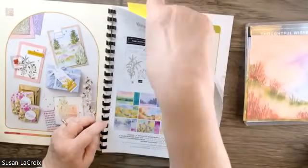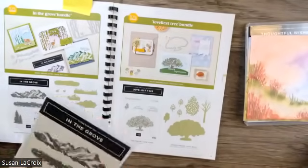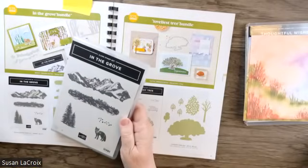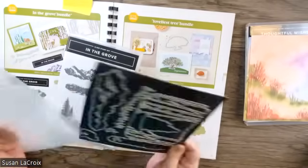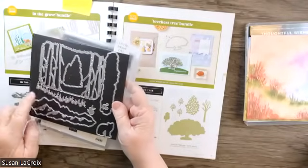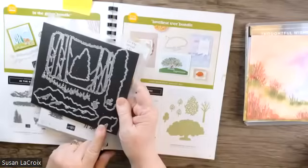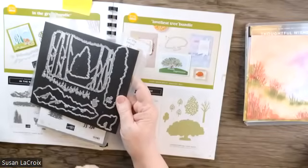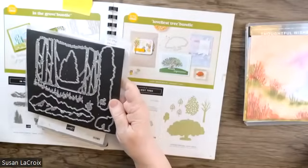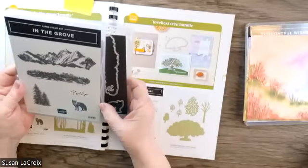But we're pairing that with the Grove. This bundle's on page 70. It has a cling stamp set of 5 images here. And I love these dies. There's 9 dies. And so there's some birch trees in a frame. There's some mountains. There's a fox, a bunny and a squirrel and some fir trees. So you can do a lot with this set. And then here is the stamp set.